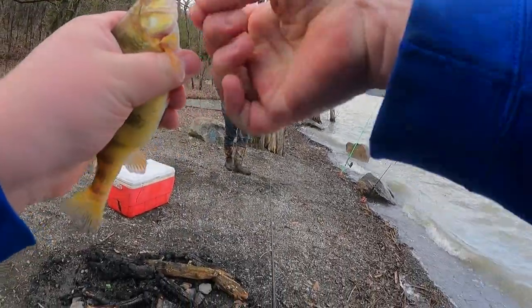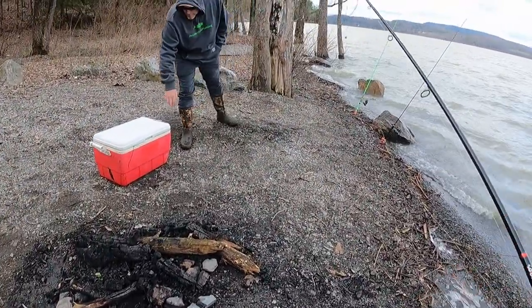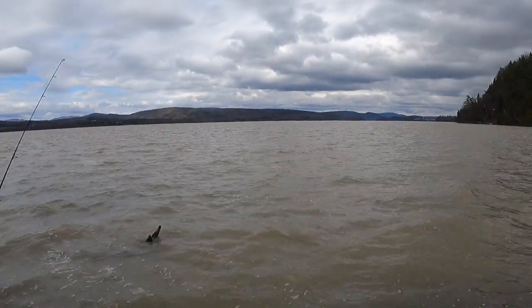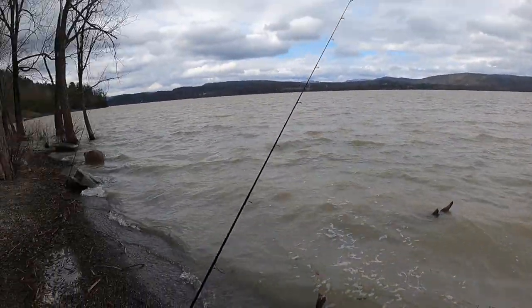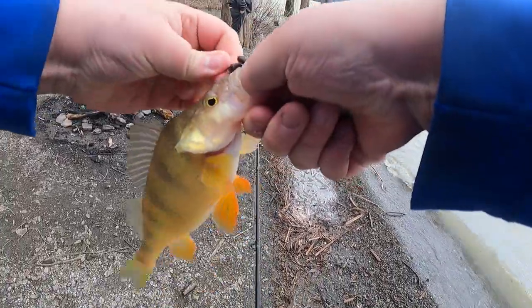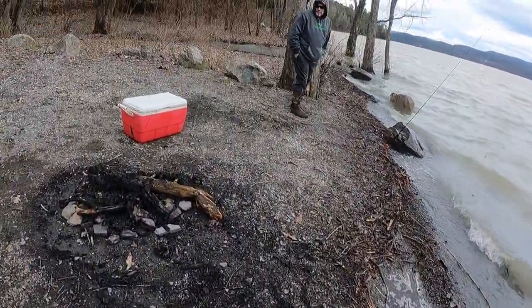Keep it alive if you don't want to throw it back. At least it will swallow the hook. Open up the cooler. Yeah, that one's still alive. Come on. There we go, guys. Another big one. That one did not swallow the hook. There, open up the thing.